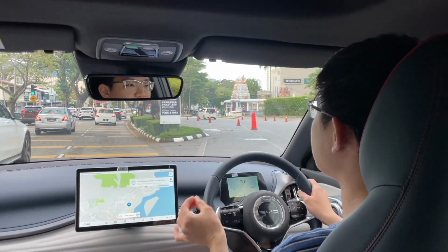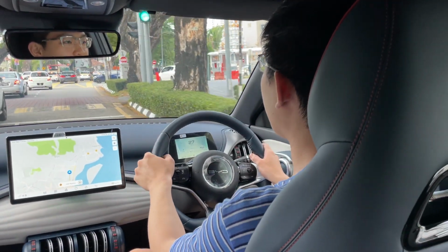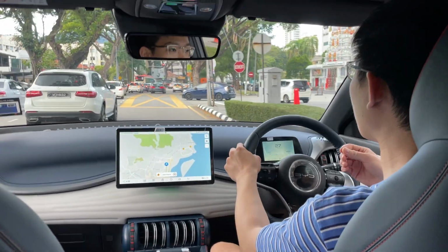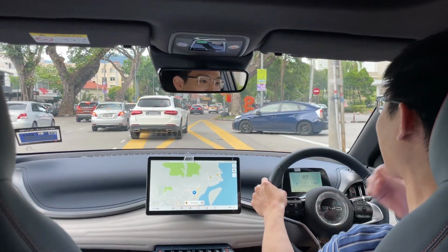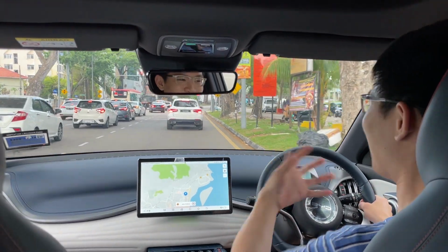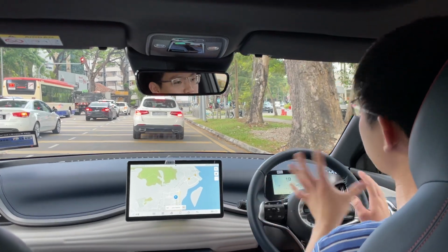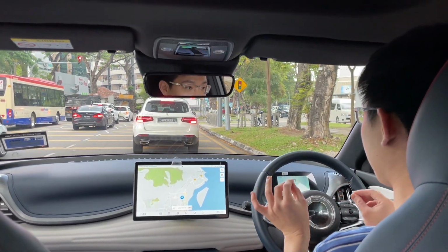So even the high regen braking is more reminiscent of just engine braking in a gas car, and the acceleration, while it is a huge improvement from the gas cars of yore, if you're used to a Tesla Model 3 long range or even a standard range, this won't cut it. But I think for most daily use needs, this will be perfect.